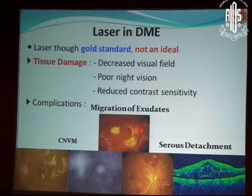Laser, yes, acceptable, is a gold standard, but it is far from ideal. Why? Basically because it causes tissue damage. Tissue damage means the patient has to accept decreased night vision, decreased visual field, and reduced contrast sensitivity.